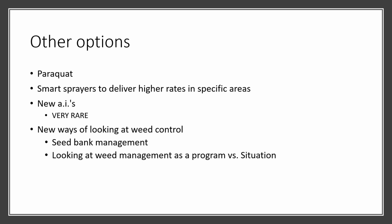I feel that we are not that far away from the second option that I have listed here, which is smart sprayers that are able to deliver a high rate of herbicide to a specific area of the field, or even drone sprayers for that matter. There's just some new technology that is probably closer to a reality than a dream at this point. So that's something that we need to be thinking about. New active ingredients are something that we need to keep our eyes open for. We don't see them come to market very often, so it's not something that we can rely heavily on, but something to keep in mind.